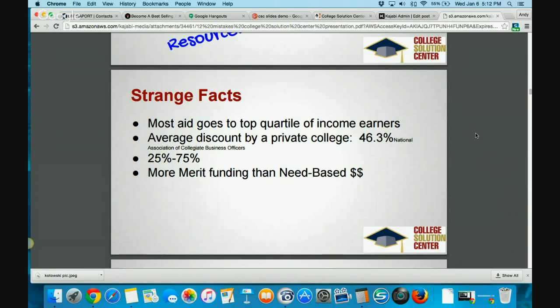Third bullet point here is 25 to 75%. What that means is that at any given college, roughly 25% pay full price. They are subsidizing the other 75%. So if I were a little cheesy and I were to say something like, "Hey, what group would you rather be in?" I think that's a self-evident answer. It's a rhetorical question. Of course, you don't want to be in the full pay sucker pile. You want to be in the subsidized pile, and I'll show you how to do that.